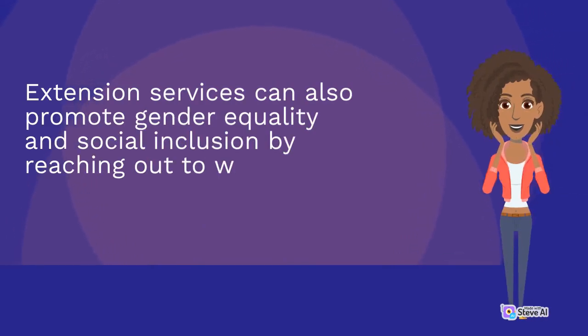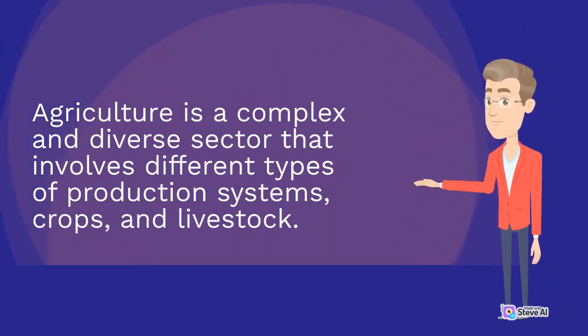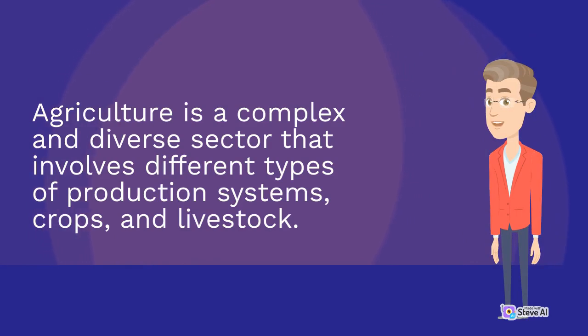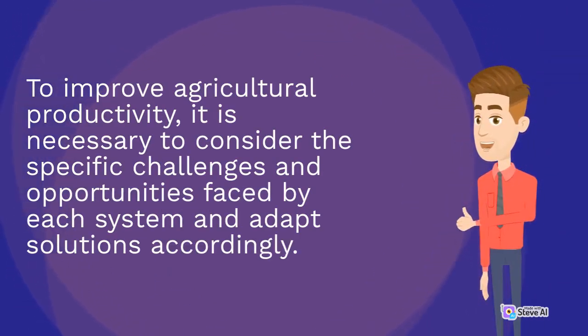Extension services can also promote gender equality and social inclusion by reaching out to women and marginalized groups and addressing their specific needs. Agriculture is a complex and diverse sector that involves different types of production systems, crops, and livestock. To improve agricultural productivity, it is necessary to consider the specific challenges and opportunities faced by each system and adapt solutions accordingly.